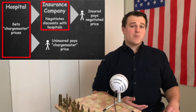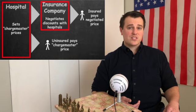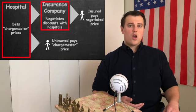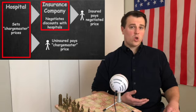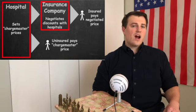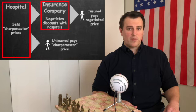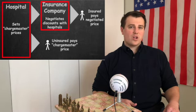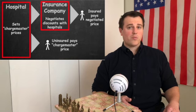But there's a second, much bigger incentive here. Most of the hospital's patients are insured, so hospitals need market power to negotiate higher rates with those big insurance companies. One way hospitals have done this is by buying up other hospitals, forming local or regional monopolies. Health insurance companies have a very weak incentive to negotiate down prices because their profit is based on a markup of healthcare costs. The net result is that insurance companies agree to much higher prices from hospitals with local monopolies.